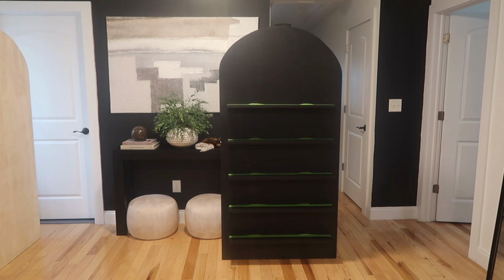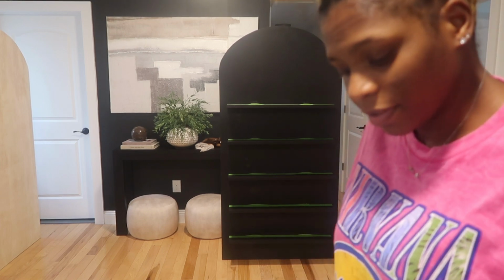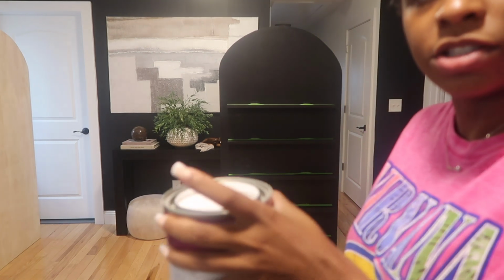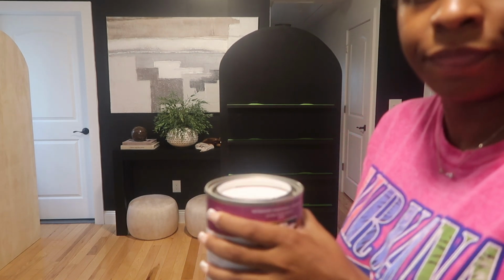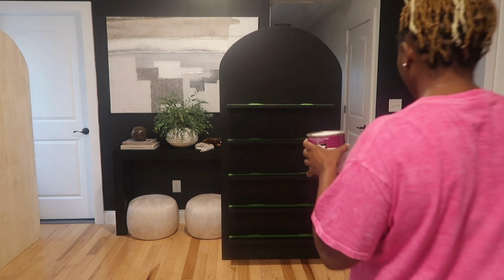I just wanted to make sure I didn't get a white with a blue undertone. I just wanted something like a pure white, and I think this will do. So I can't show y'all, but y'all can see just a pure white. So, about to start getting this painted.